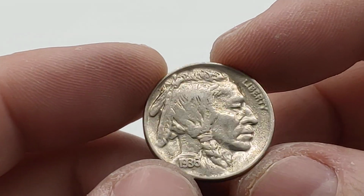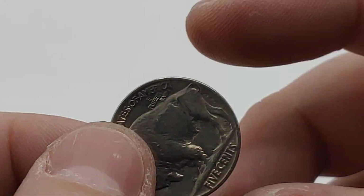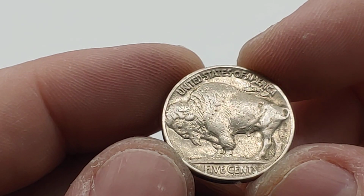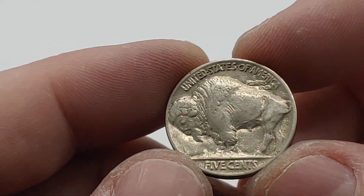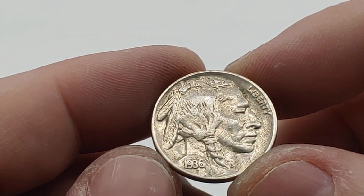So like, is this a BU coin? I see some wear marks. Like, why is this so bright? A little bit of wear. Like, this is a really nice coin. Yeah, I'm gonna set that aside.